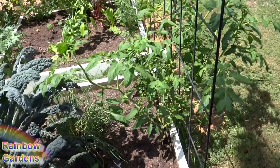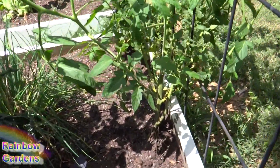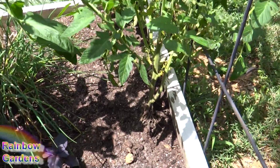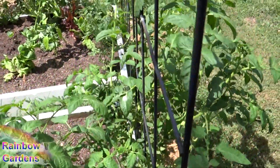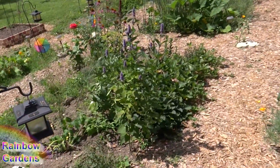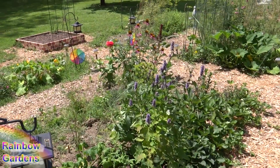This little tomato plant pretty much was dug out by the guineas. You can see some of the roots are still exposed there. I probably need to come over here and cover it up or do something with it. It's starting to put out a few tomatoes, so that's good. And then over here, see the anise hyssop is blooming. Behind it, some echinacea is blooming.